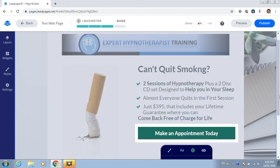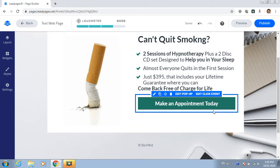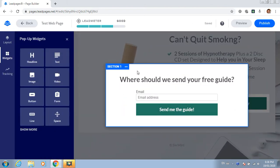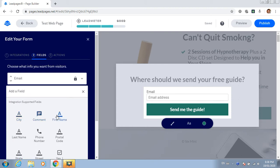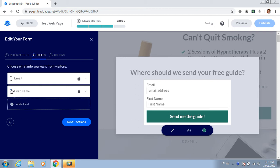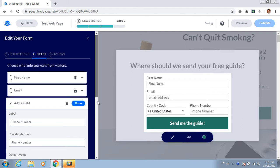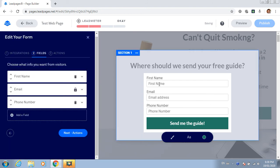Then I'm just going to edit what this button does. I've got to scroll down a little bit. It creates a pop-up. Sorry, edit click event. Edit the pop-up. What I want with this is I don't want just their email address. I want a few things. I'm going to say fields. I'm going to add a field, first name. Done. I'm going to put the name at the top. I also want their phone number because you want to call them to book them in. But I don't want the country selection codes. I'll turn that off. Done. Name. I'll put email at the bottom. There we go. Then I'll say make an appointment.